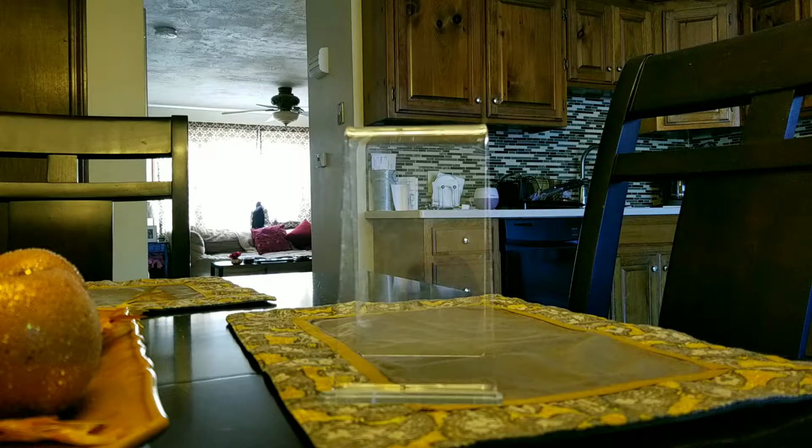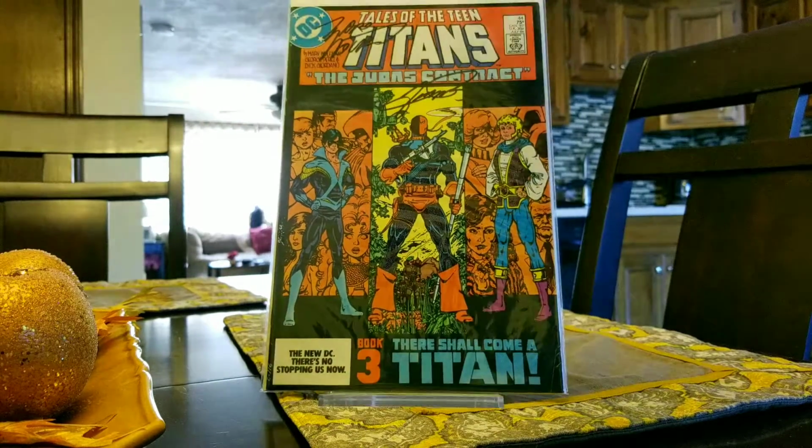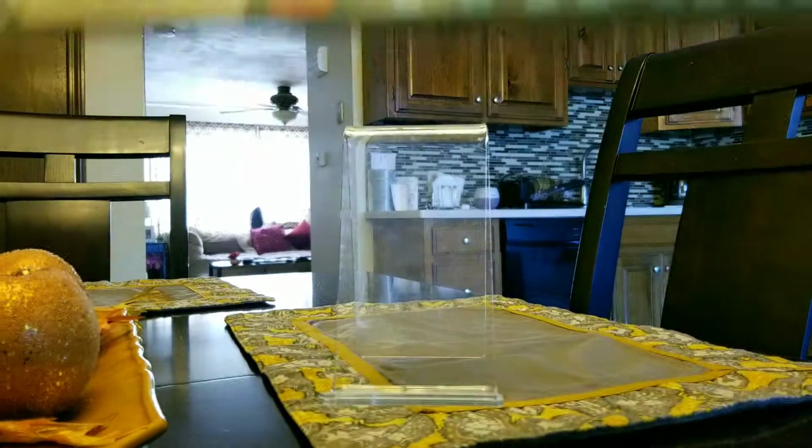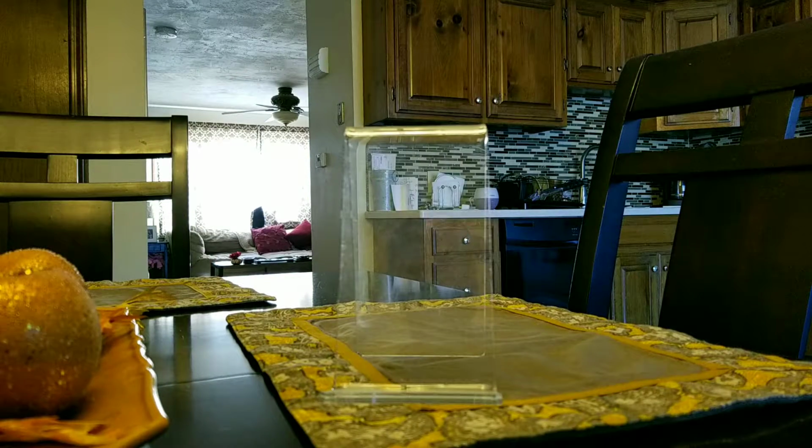I got another one here signed by Marv Wolfman and George Perez. Tales of the Teen Titans 44, first appearance of, I think, Nightwing. That's one of my favorites. This is a good book. I don't think it's a 9.8. Definitely not a 9.8. I'd say 9.6, 9.4 maybe.